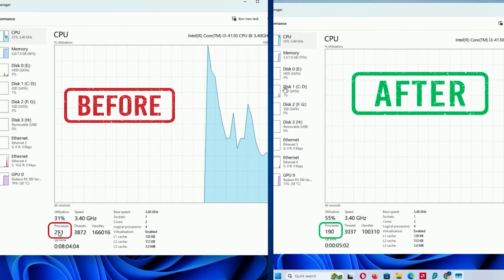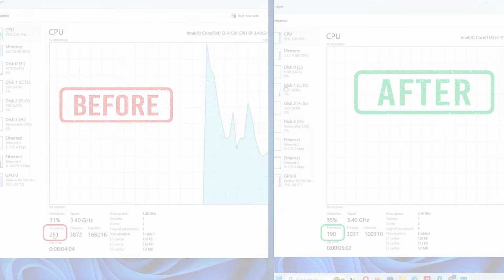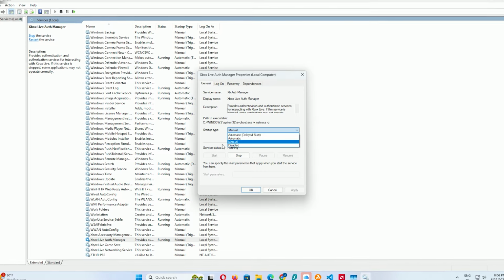That's it, tech fans! You've slashed processes on Windows 11 or 10 for faster performance using startup tweaks, service cuts, and app cleanups.